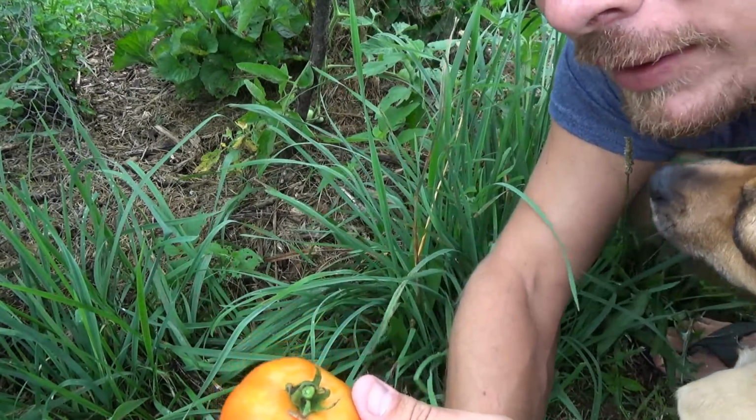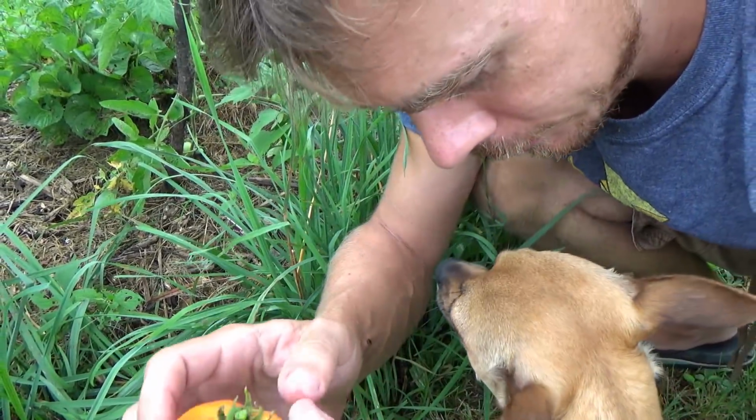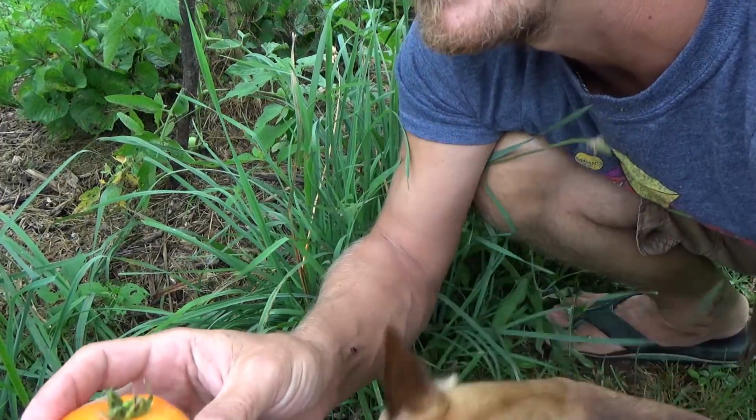Oh, I got my little doggy right here. Hey, look at him. What, you like the tomatoes too? Huh? Come here. Go on.